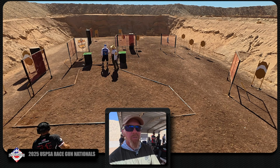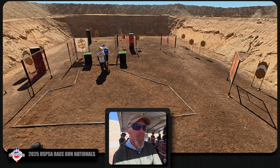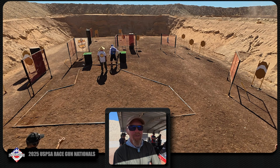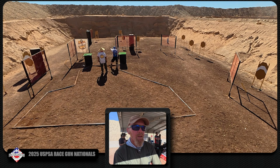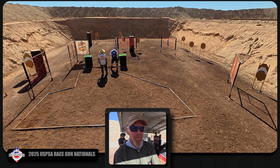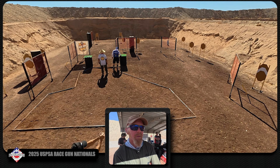So again, this is the Open Super Squad, so the bestest, fastest shooters on the planet, literally. But even amongst them, there's a lot of monkey see, monkey do. They'll talk amongst themselves about how to shoot a particular stage, and then for the most part, they'll all do it the same way. I'm sure we'll see somebody do something different.